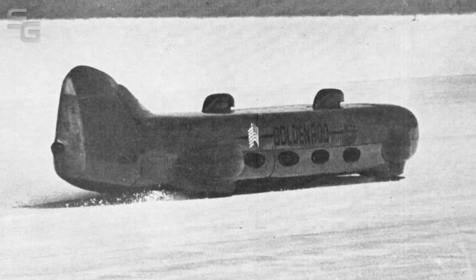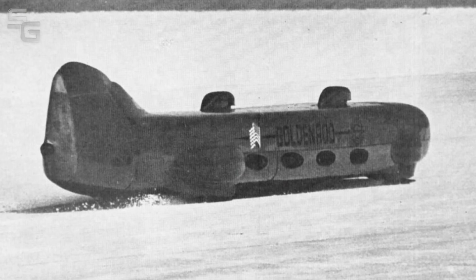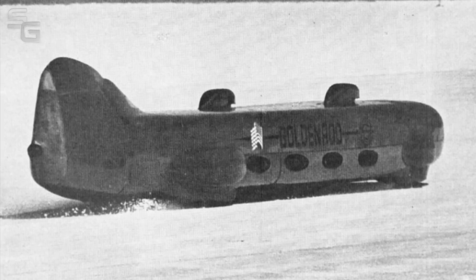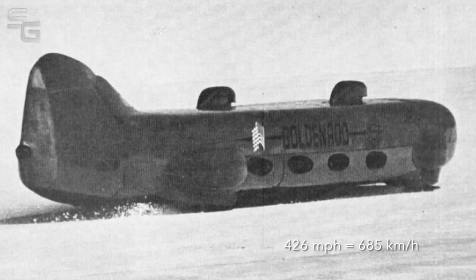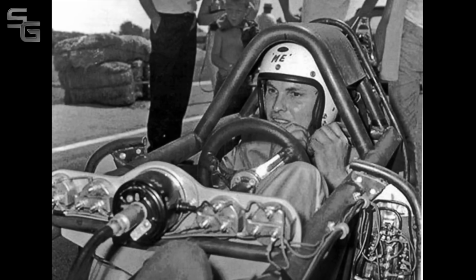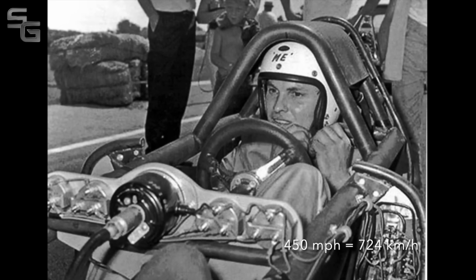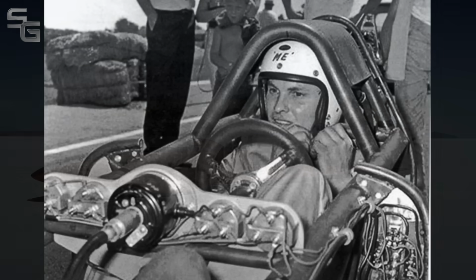Bob Summers couldn't resist one more run. The day after he set the record, he and Goldenrod made one more pass, this time at a staggering 426 miles per hour. Summers remarked, "I didn't even shift into fourth gear. I would say this car is good for 450 miles per hour, and that's what we'll go for next year when we try and raise the record."